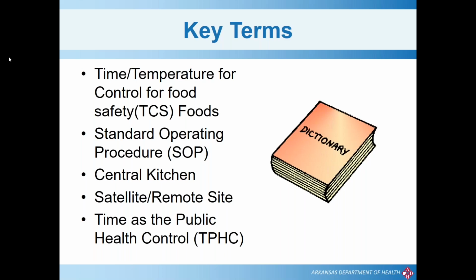So time temperature control, or TCS foods, are foods that are required to be kept hot or cold to limit bacterial growth. An SOP, or a standard operating procedure, is a set of step-by-step instructions that are put in place so that tasks are performed consistently by workers using them.